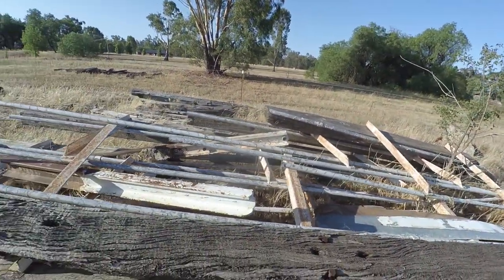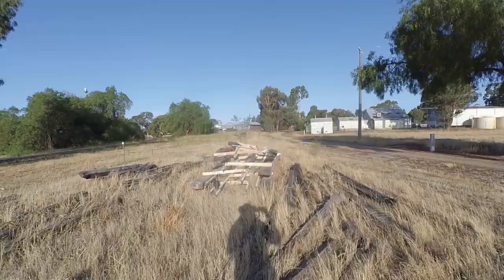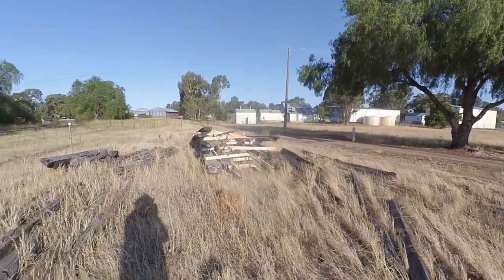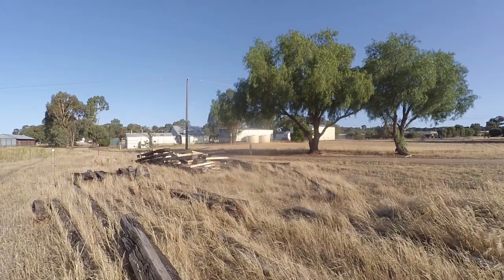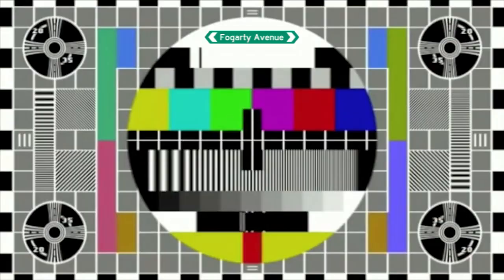Just a whole bunch of random ruins at this stage. Hey! I wonder if these will be reused one day. Believe in yourself. Wear hats backwards to appeal to youth.